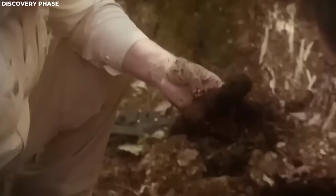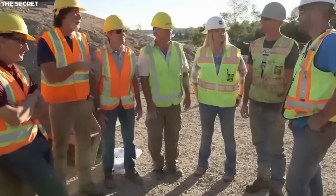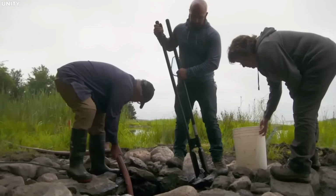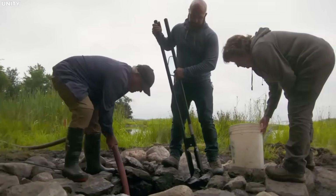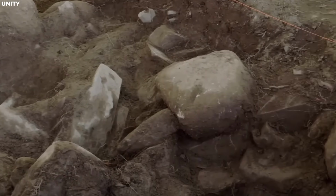Rick was a retired postal worker who had been obsessed with Oak Island since he read about it in Reader's Digest as a kid. Marty was an engineer and businessman who had built a fortune in energy. They weren't interested in fairy tales. They believed something real might still be hidden deep underground.